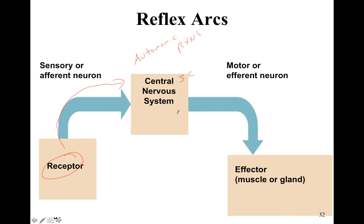And then there's some immediate motor output. Now, it doesn't just have to be the spinal cord, but that's the one that's kind of most important for these reflexes. And then this motor signal, that efferent signal, gets sent back out to an effector, which is a muscle or gland, to tell it to do something. Okay? So that's just a simple one.